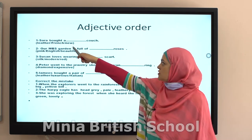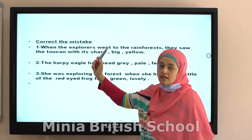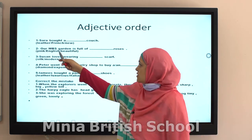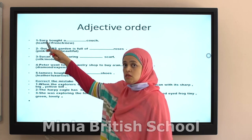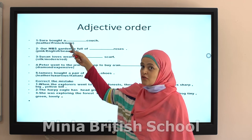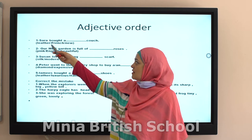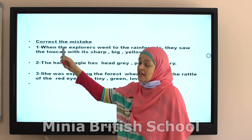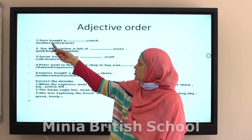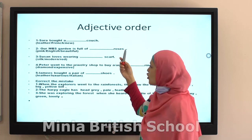Sarah bought a couch. Okay, so this is a seat. Couch means seat. So, what do you think? I will say first, the material, or the origin, or how old is it? Actually, I will start with the age, new, and then the origin, and then the material, so new, French, leather. Okay, new, French, leather.